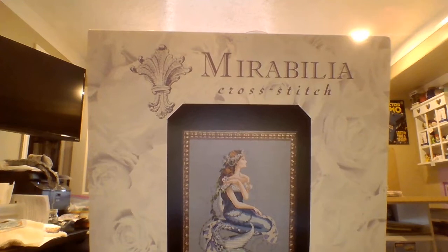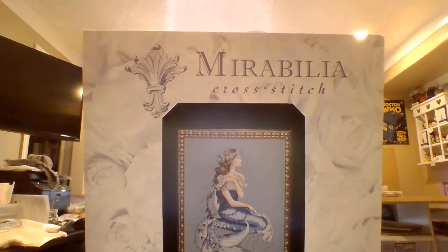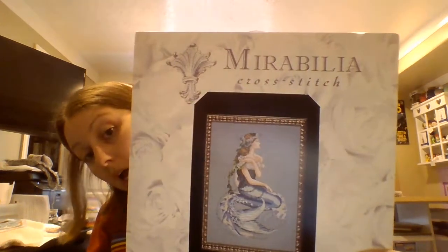And last but not least, number 31, Enchanted Mermaid by Mira. Mostly DMC, some Kreinik, some beads. This one I'm doing on Fiberlicious Neverland. This is a 32 opalescent linen.